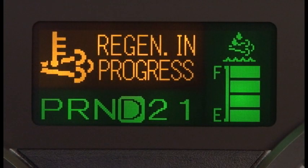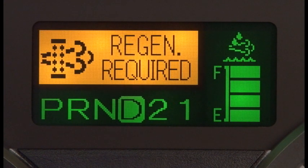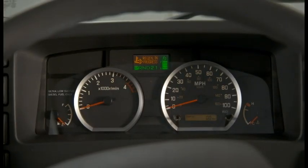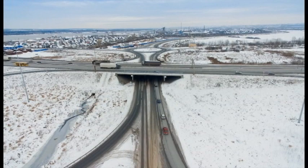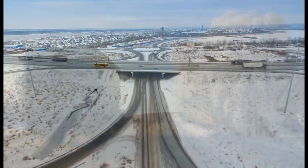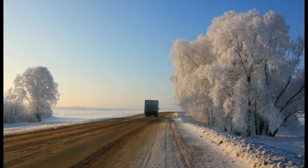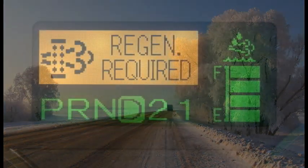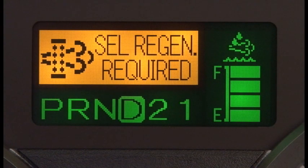If regeneration is continually interrupted or conditions cannot be met to occur automatically, the amber or red warning indicator will illuminate. For example, if you cut off the engine, the automatic regeneration process will stop and you'll have to restart it. Interruptions can also occur if you do a lot of stop-and-go driving with extended idling, or in extremely cold weather where the automatic regeneration can't maintain the proper conditions and temperatures to complete the process. Eventually, this indicator will illuminate, and you'll have to do a selectable regeneration.